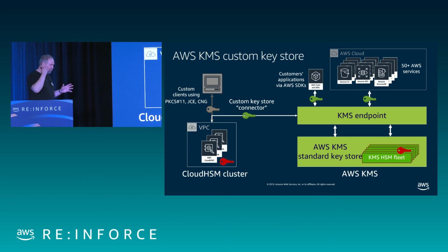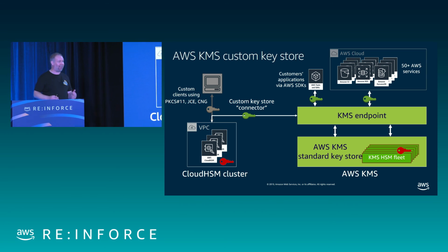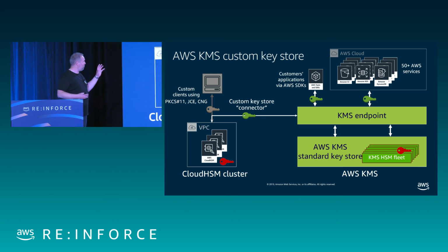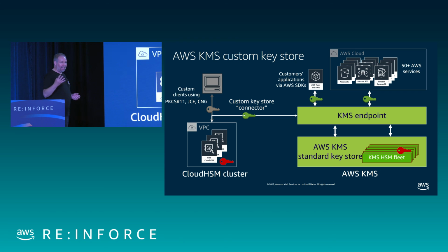So last year, we also introduced AWS KMS Custom Key Store, and one of the things we talked about earlier was whether customers were certain that KMS was actually an HSM-backed service, for example. What we've given you is the full use of KMS, which means you get all the AWS service integration. You get the use of the AWS Encryption SDK, for example, but then this choice of your own HSM fleet. So KMS has its own fleet of hardware security modules.